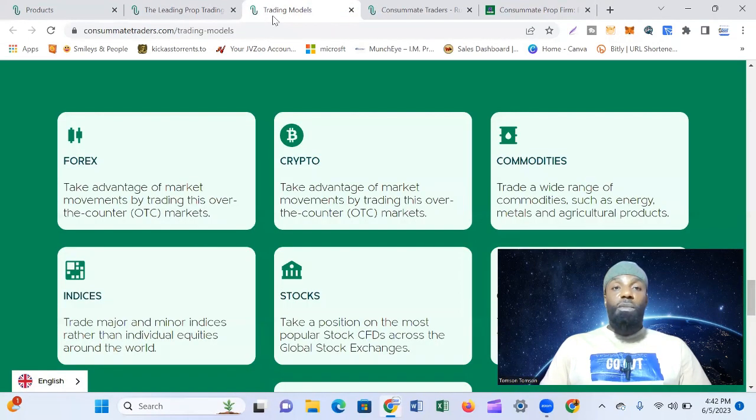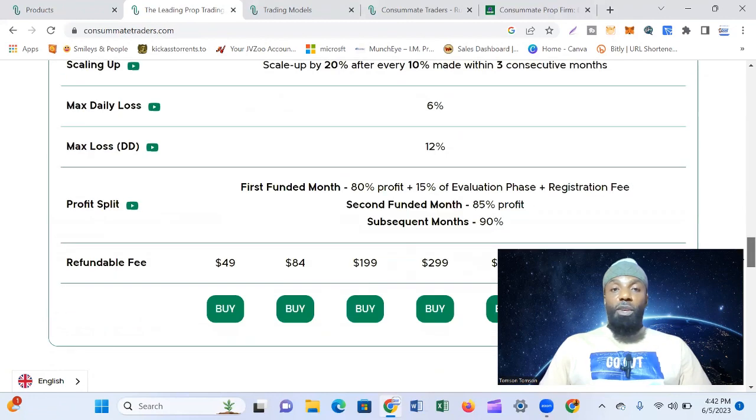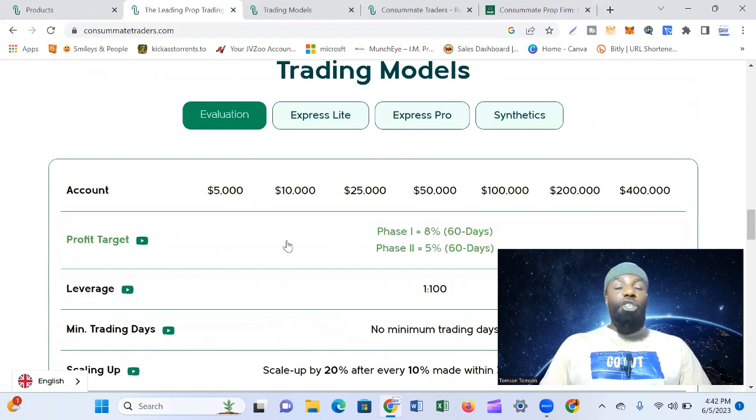Let me quickly show you something about that here. I think it should be here. So this 6% should be like $300. If you are taking this evaluation of 5K, this particular one, you are not expected to lose more than $300 in a day. If you're losing more than $300 in a day, then they are going to cut you off.